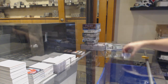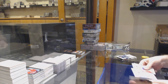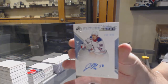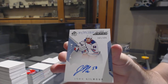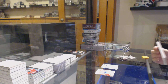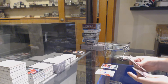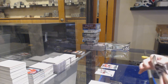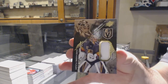All right, let's do the pack bundle. Nice. Future Watch Auto, John Gilmour for the Rangers. Future Watch Auto, John Gilmour. Can I go 2 for 2? We did not. Young Guns for the Devils, Nick Lappin. And for the Vegas Golden Knights, Marc-Andre Fleury.